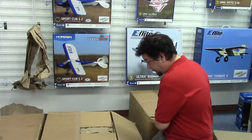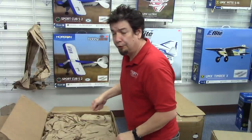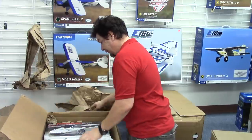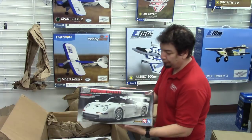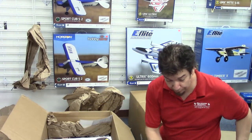I need to get one of those for my unboxing, some of those little pop knives. Oh, I like it because you just put the blade away. Oh, my. Porsche 911 GT1. This is the RC. So this is a full kit you just built. Here, I'll put that on the shelf for you.